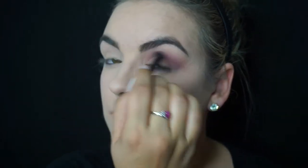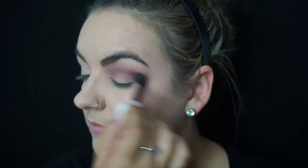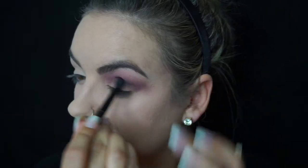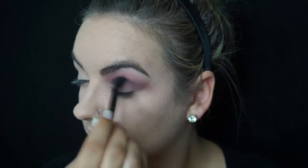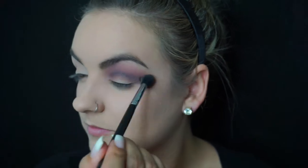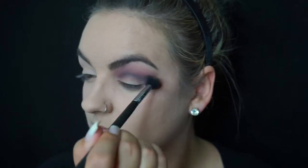So I start off high, and then here I'm putting in a maroon shade more in my crease. And then I go to a deep, dark plum shade, which I'm doing here. And I'm putting this just in my crease, no higher. Later in the video, I do bring it up higher, but I wanted to get it all blended seamlessly first before I move on to bringing it up. So this has no extra product. I'm just blending it all together. Blend in between every single step. You want to make sure that when you're working with dark colors, that it's super seamless.